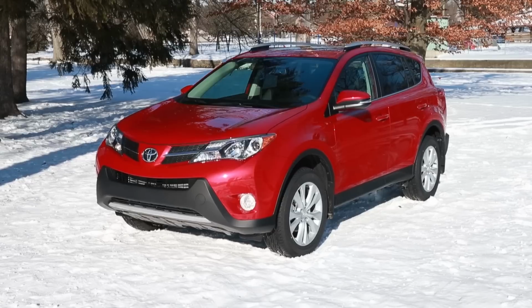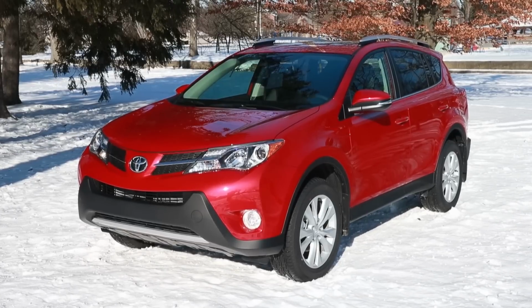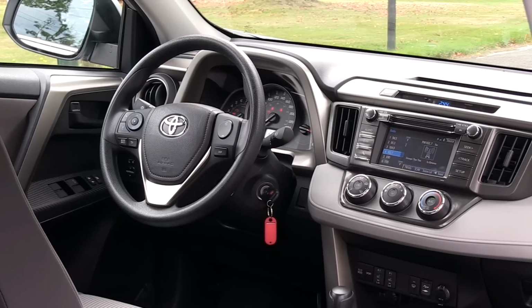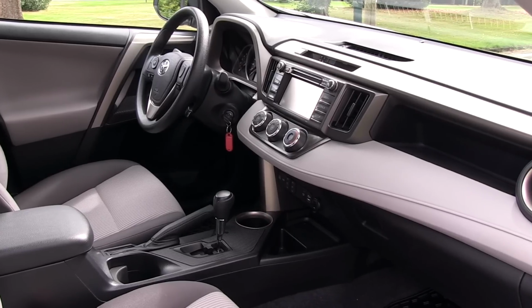And one of the reasons for the success story of the RAV4 is it's always been a very compelling vehicle on price. It starts at $23,870 in Canada. You get some nice features, Bluetooth connectivity, you get power windows and door locks, steering wheel controls for the radio, tilt and telescopic steering. You also get the manual adjustable driver's seat.